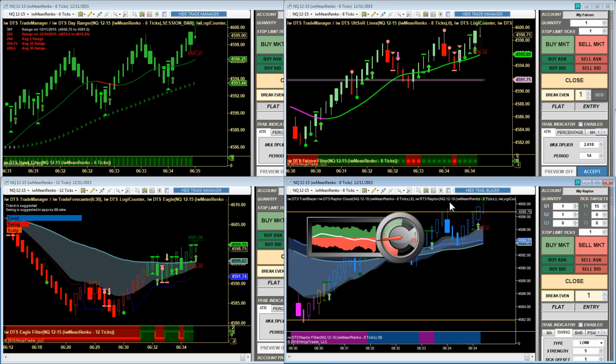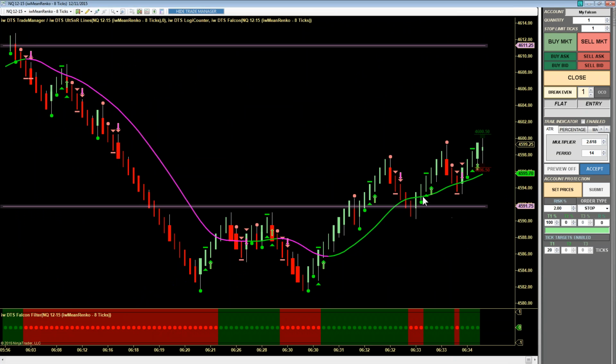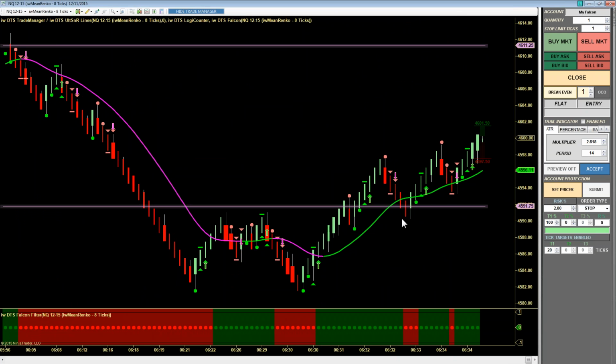We had a couple late filter entries here on the Falcon, producing approximately the same time as our Raptor signal. So you can see here the filter goes out of sync, comes back into sync, trend line never changes color. That's a very high probability signal, even though technically it is counter trend.